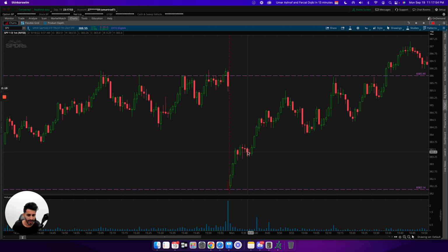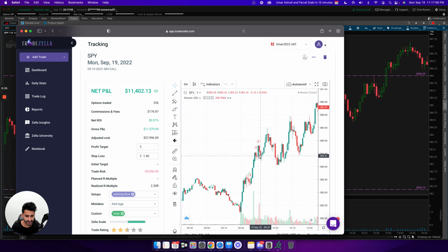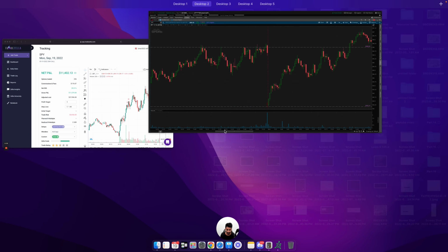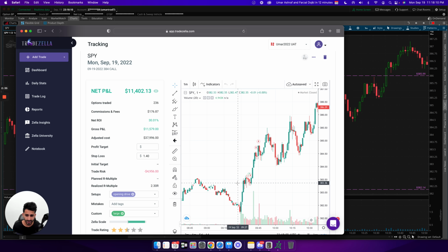So I go in, I buy about 236 contracts, and I'm looking for this continuation move up. My whole thing was to play the breakout. As soon as we see any slowdown in the breakout, I will exit. So I enter right here at 9.37. I accidentally sold one contract a minute later. I hit the sell order on TOS, as people that use TOS know. But I got in at 9.37.